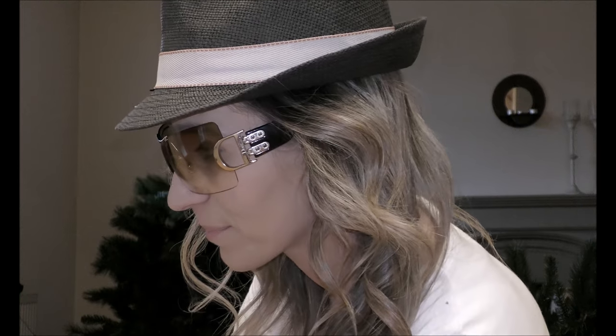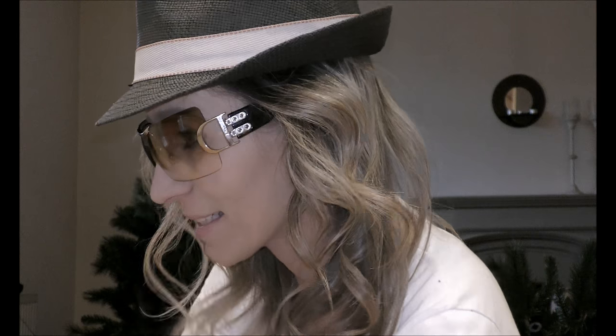My Christmas tree. It goes in the attic. Goes in the attic, yes.